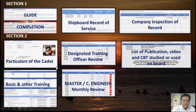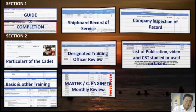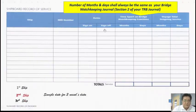So next is the master's engineer's master designated or shipboard service. So here we will start on the shipboard record of service. Here in the shipboard record of service, it is like this. It is with the certificate of service that the company will give you. The dates must be the same on all the data on your certificate of seagoing service issued by the company.